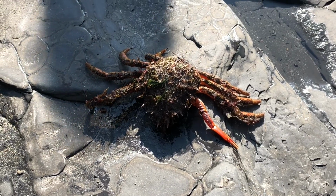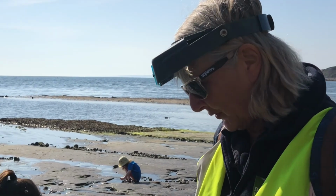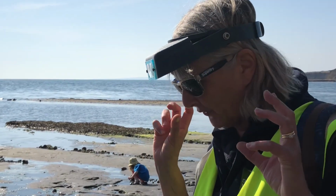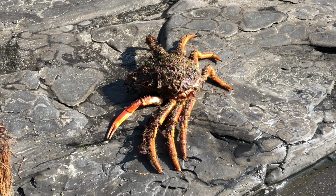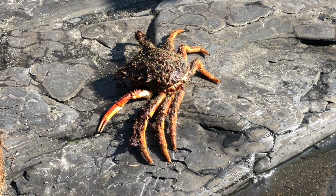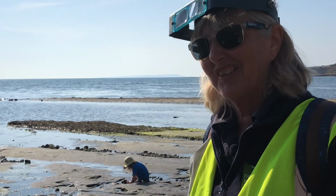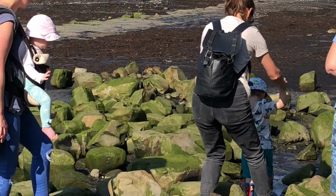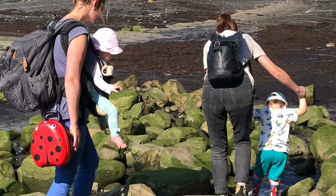their eyes, everything. Spider crabs, they plant seaweed and other growth on their shells as camouflage. And as soon as they've molted their shell, of course, they're very clean, so they straight away start planting things on it. So it's like a walking garden. We'll see if we can find some live ones of these as well when we get to the rock pools.